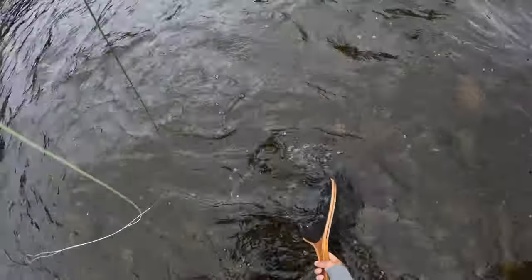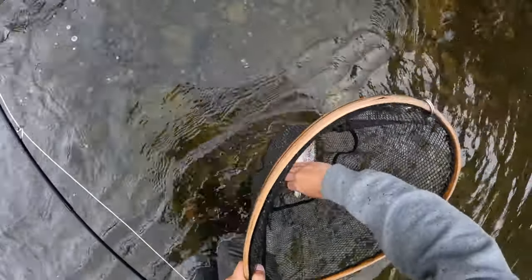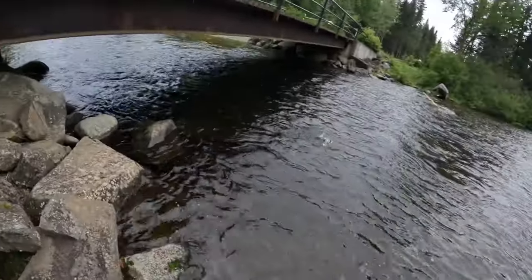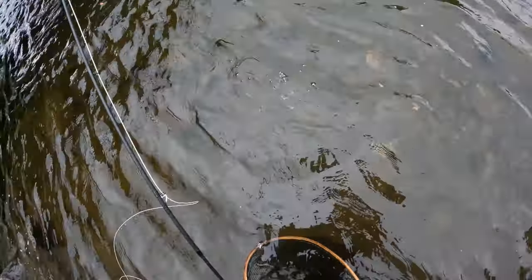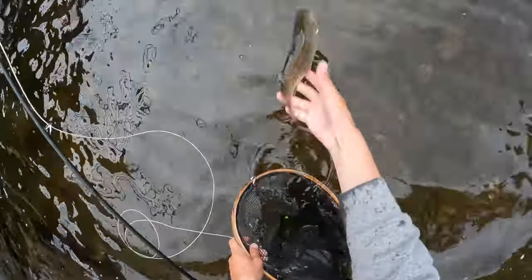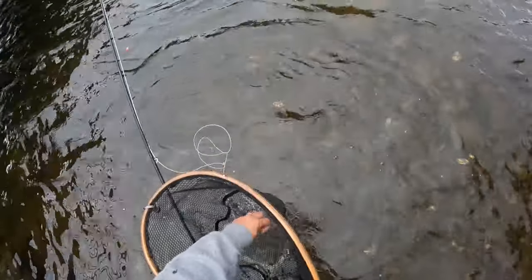Good morning, rainbow trout. There we go, first one of the morning. Here goes. Of course they do. We got the brown guys, he's a little beat up, but we got him. Nice. Got another one, another one. Fish out. That's exciting.